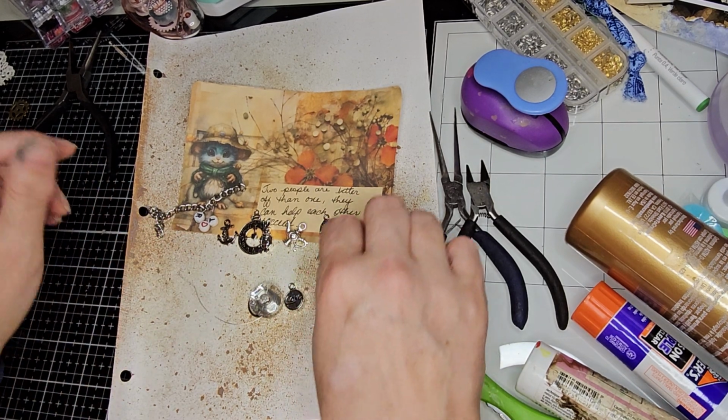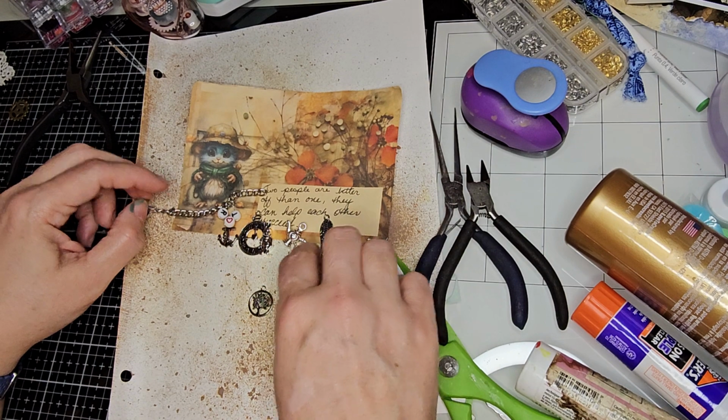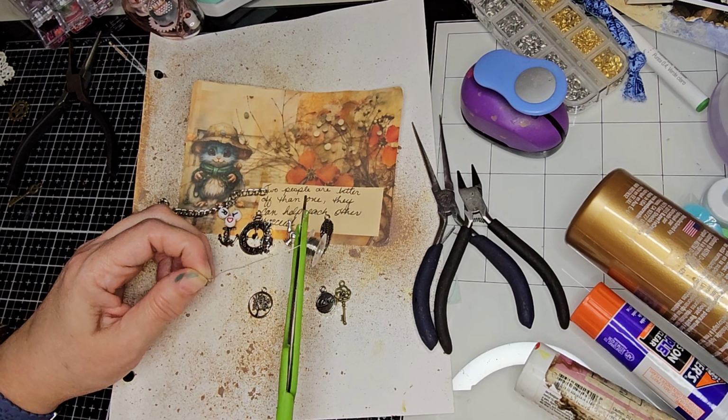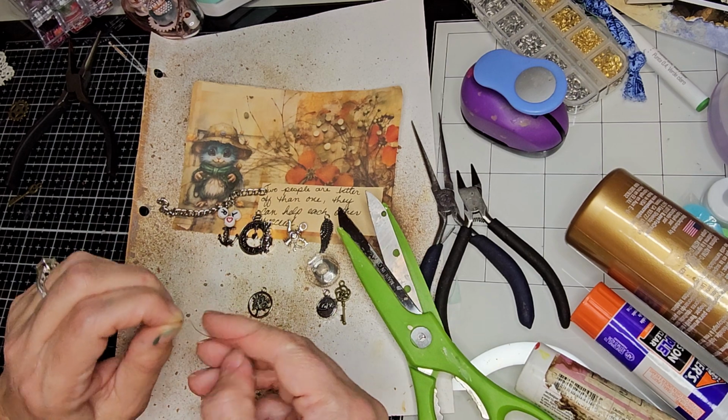And then we're going to make the middle one be the tree of life. So instead of using jump rings, which, you know what, I probably have some, but I'm not sure, we're just going to use the jewelry wire.